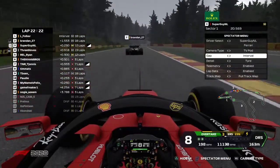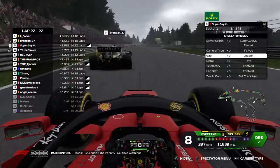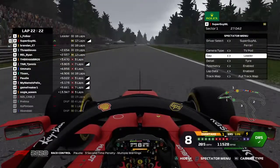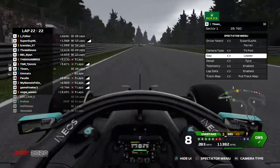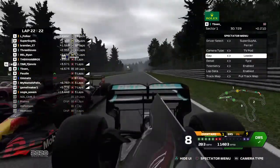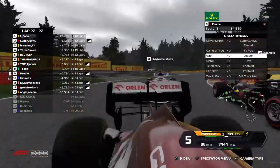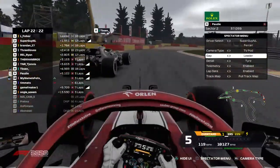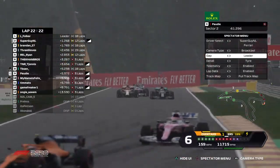Let's just have a look at the leaderboard right now. So 1.7, Superguy NL is going to drop down to P6 right now. Superguy NL now goes up into P2. Brandon P3. TB Sen gets past Tim Mats now. But here comes My Name is Felix. He's going to go down the inside of both of them. And here's Poldy as well. Come on, Tim Mats. Come on, guys. Look at this battle for the back positions now between them all.